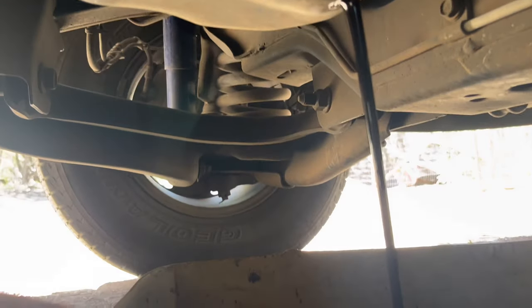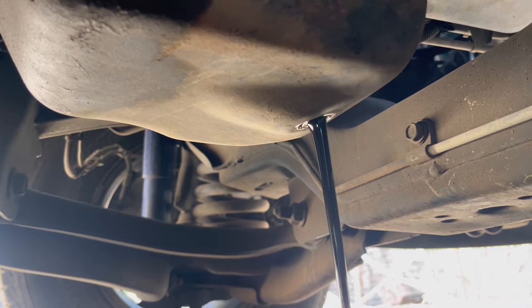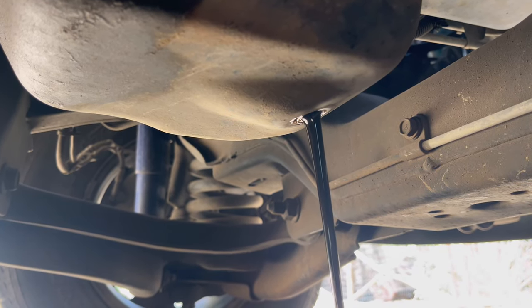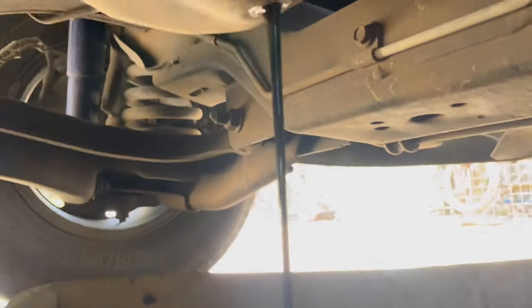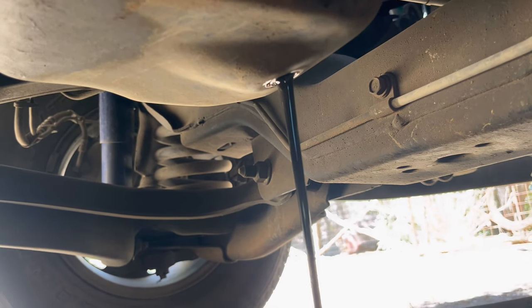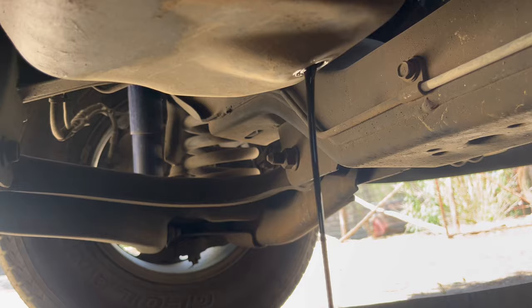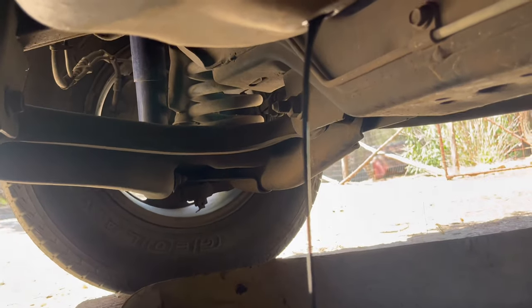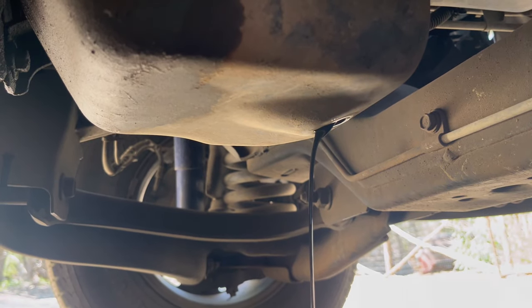Yep. Yep. Oh. Okay. Yep. Wow, we're already there. So it once again has a quart in it. Wow.